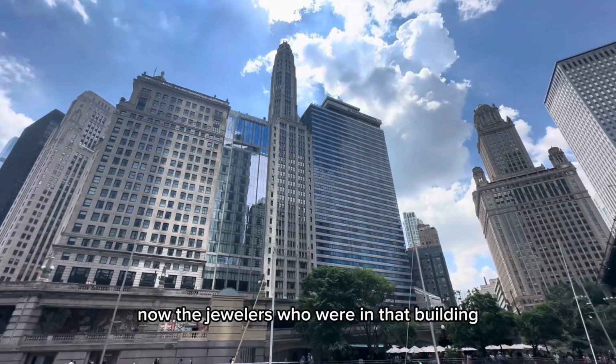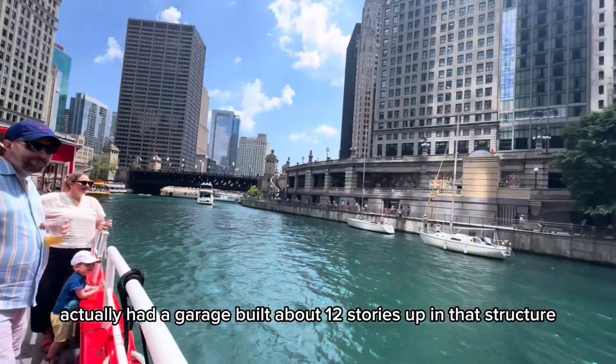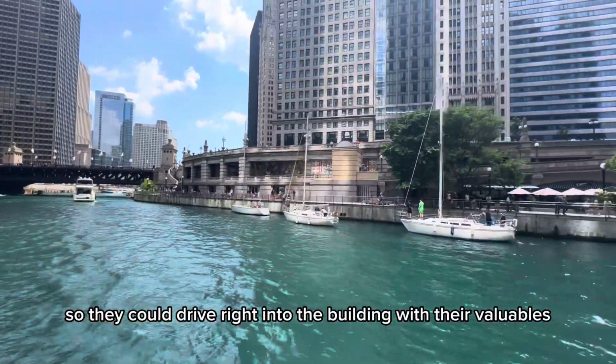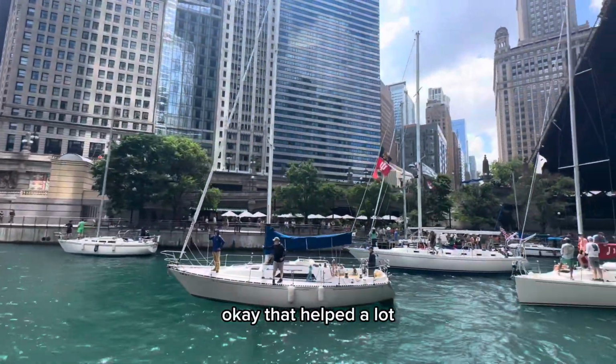Now, the jewelers who were in that building actually had a garage built about 12 stories up in that structure so they could drive right into the building with their valuables and not have to worry about being strong-armed or robbed on the street. Okay, that helped a lot.